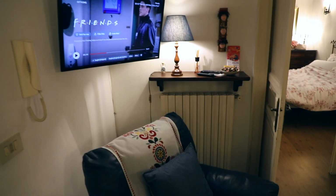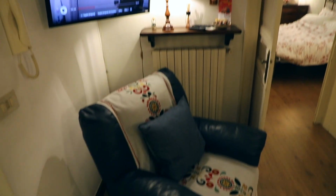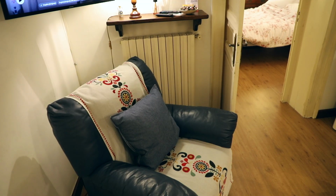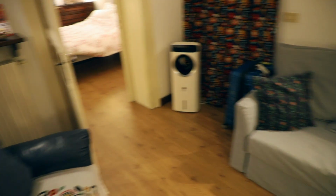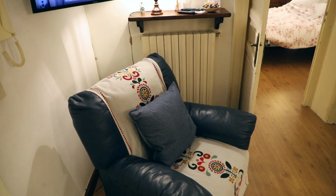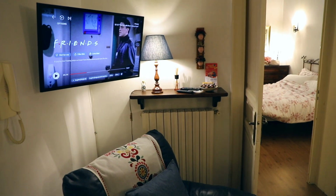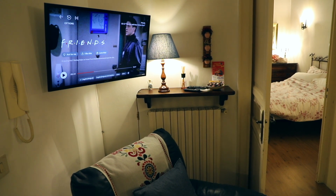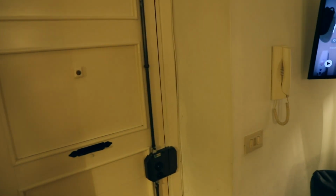Okay, and then onto the side, as you can see, I'm watching Friends. The TV is a pretty small TV, but it is a Samsung Smart TV, so I'm able to have my Netflix, and they have Prime, so any type of streaming sites I could get. There's this nice little blue chair underneath the TV. It's just another place to sit. That's one of the things I like about this apartment, there are a lot of places to sit.